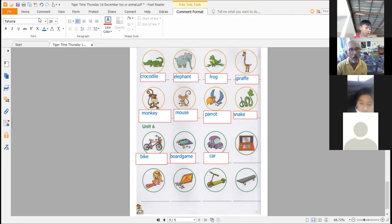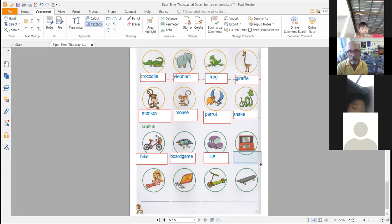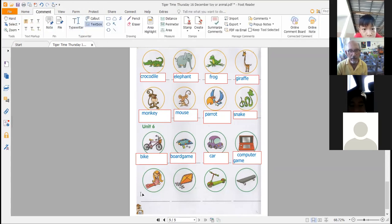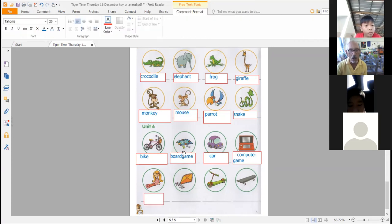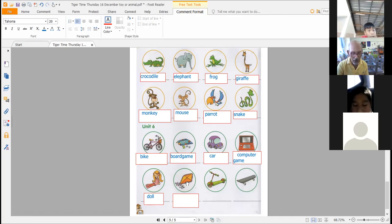And what's this one? A computer game. And then we have this one. What toy is this? Doll. A doll. How do you spell doll? D-O-L-L. Doll. And the next one is. What toy is this? Kite. How do you spell kite? K-I-T-E. Kite.